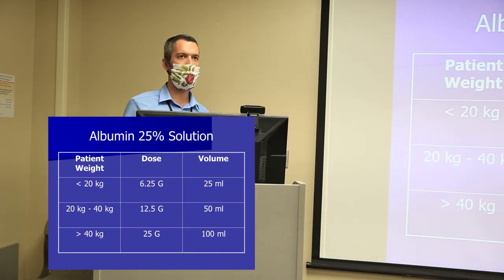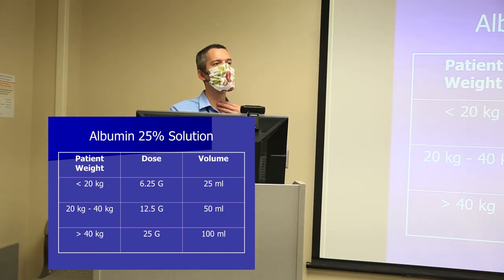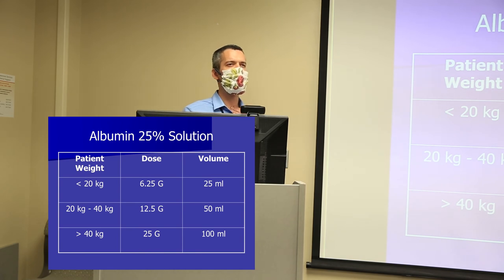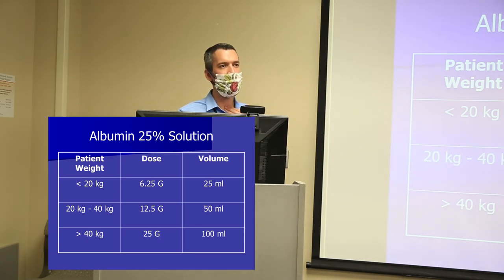All right, albumin, this is something we're also not giving quite as much of. Albumin is great as kind of this supplement in your vascular system. So maybe you have a little bit of hypotension and you want to give some volume. Albumin can be good there. It's not good for malnutrition.